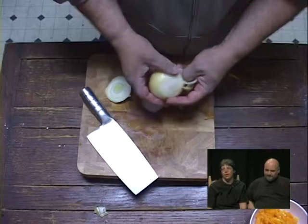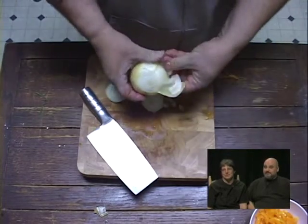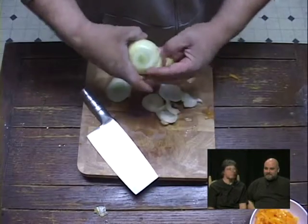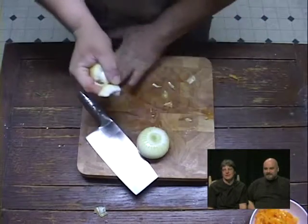I just got a new stove. Oh, that's nice. I'm excited. New appliances are fun. Well, my old oven died. Oh, well, there you go. So it was just necessary.